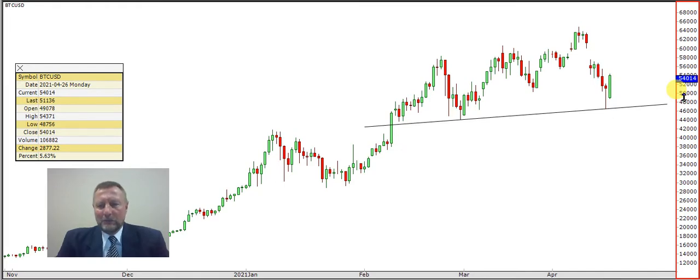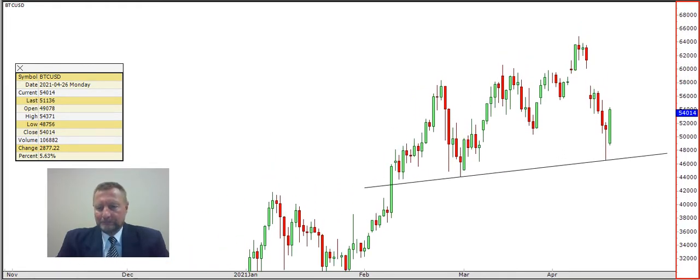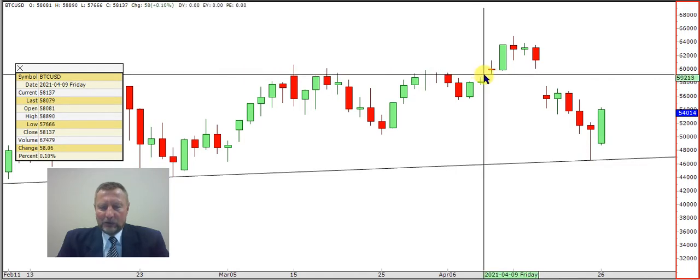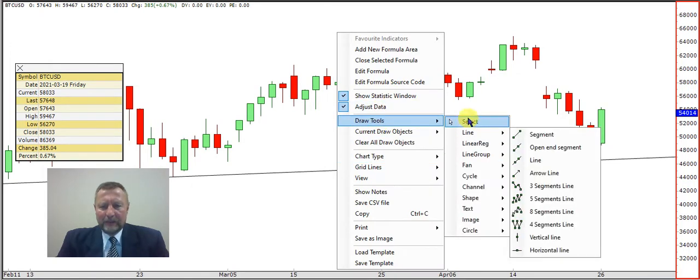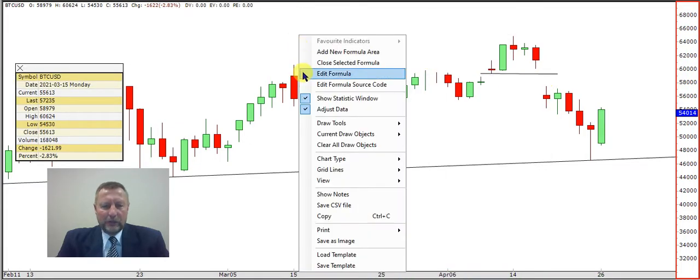What is also important to me, if I zoom out a little bit here, and I want to show you something. We are sitting here with a little candle there. There you are. And you can see there's also a tiny gap there. Let's spend a little bit of time here. I just want to draw that one in. I'm going to draw another one in.